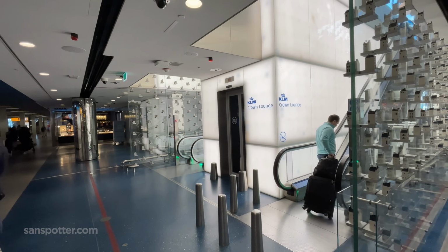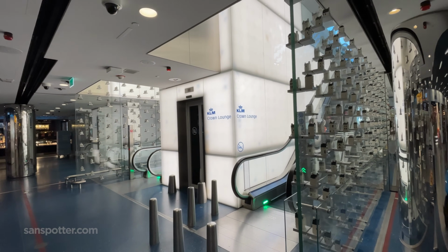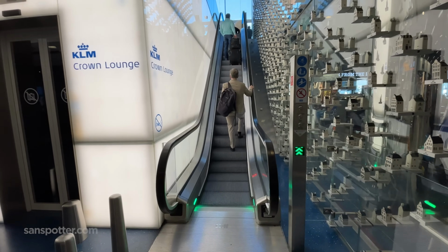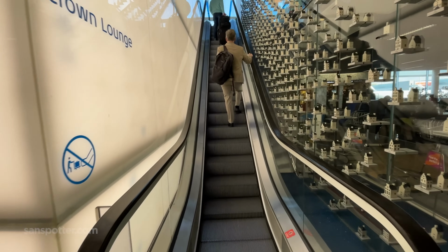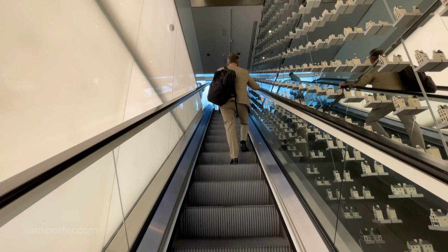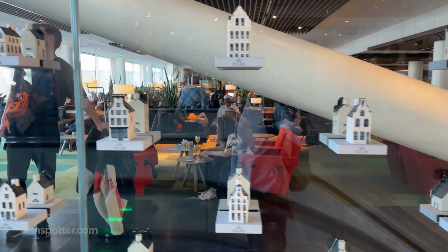As a KLM business class passenger, it would be absolutely foolish of me to miss out on the KLM Crown Lounge located in the center of the terminal. I'm not normally a lounge guy, but I am hungry, so here we go. Oh, and I didn't know it at the time, but these houses will make another appearance much later in the review. Stay tuned for that.